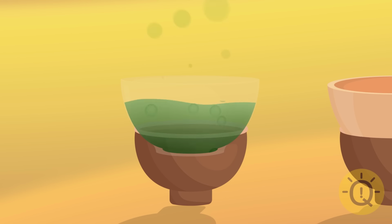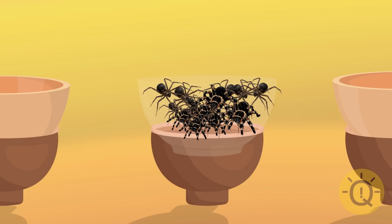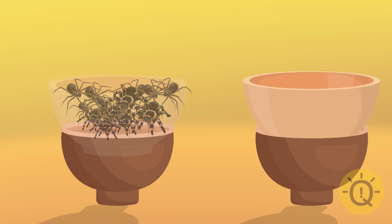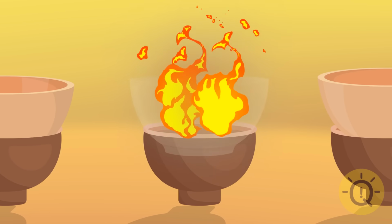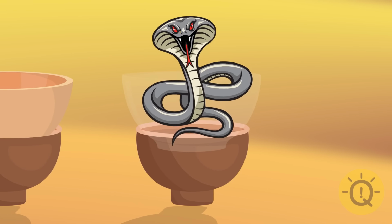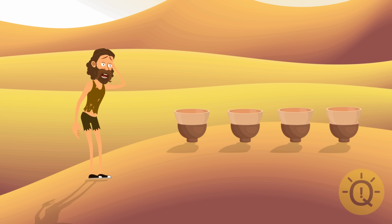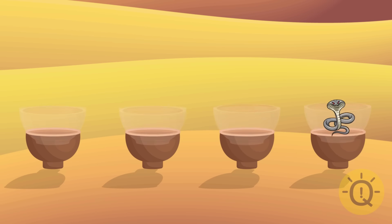On top of the first pot, there's a bowl filled with a strong acid. The second pot is covered with a bowl full of venomous spiders. In the bowl placed on the third pot, Jack sees a raging fire. A viper is curled up in the bowl covering the fourth pot. Jack isn't allowed to drop the bowls or turn them over. Which pot should he choose?